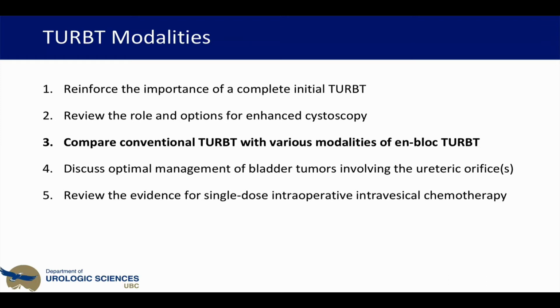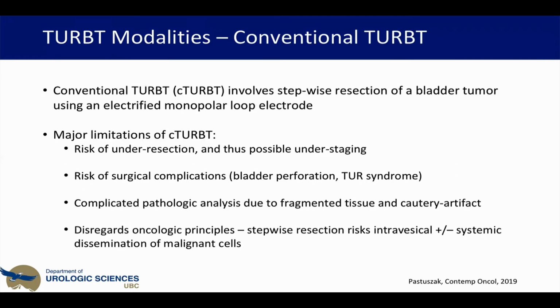Next, we're going to discuss en bloc TURBT. I find this actually to be probably the most interesting and perhaps practice-changing part of this talk. Conventional TURBT, of course, involves a stepwise resection of a bladder tumor, typically using an electrified monopolar loop or perhaps bipolar.